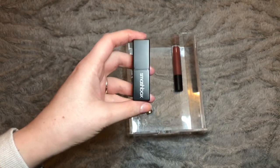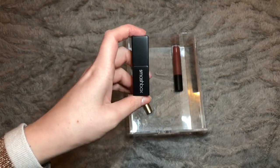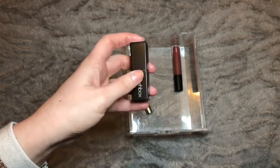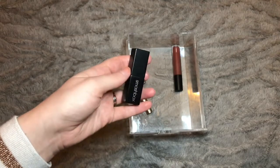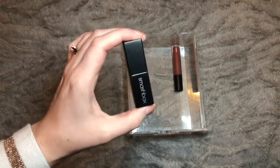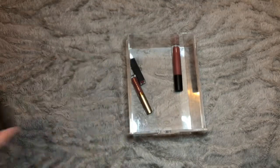They are so drying. They drag on the lips terribly. I have to go over my lips a million times to fill them in. And I just don't enjoy wearing this at all. It's pretty uncomfortable to wear, so I'm actually going to declutter this from my collection as well.